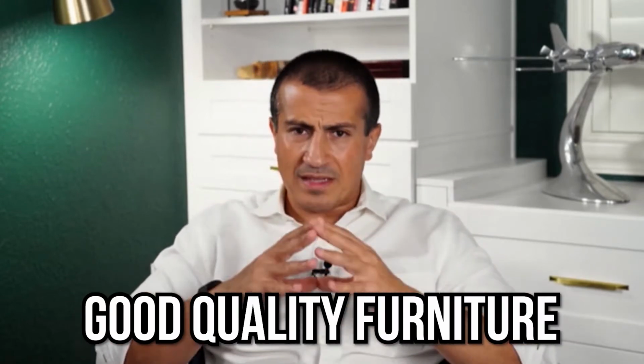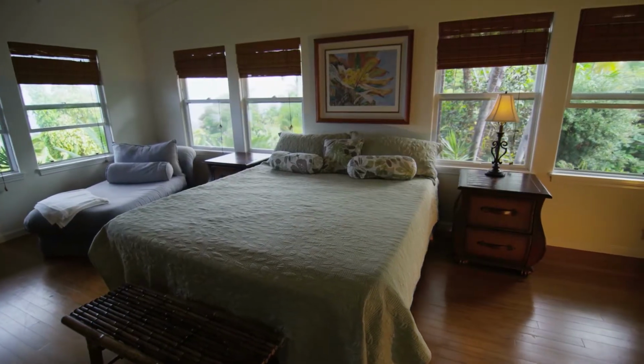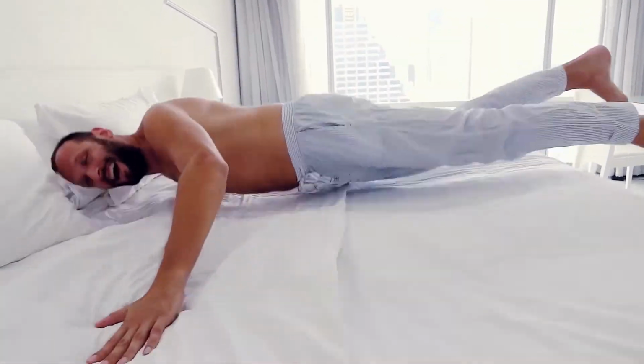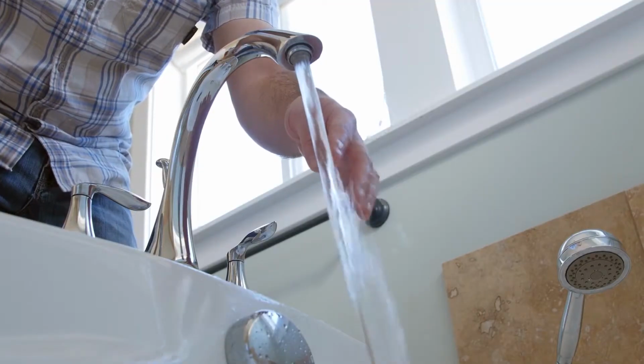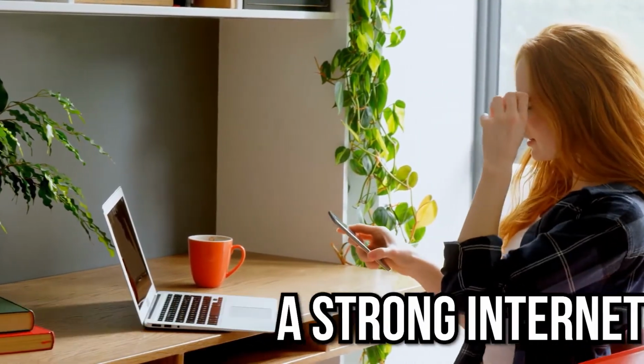You don't need the most expensive bed frame, but it needs to look nice, be sturdy, but the mattress itself needs to be really good. People care about the mattress, they care about their hot water, how clean the place is, and how strong your internet is. That's gonna give you more listings, more consistent listings.